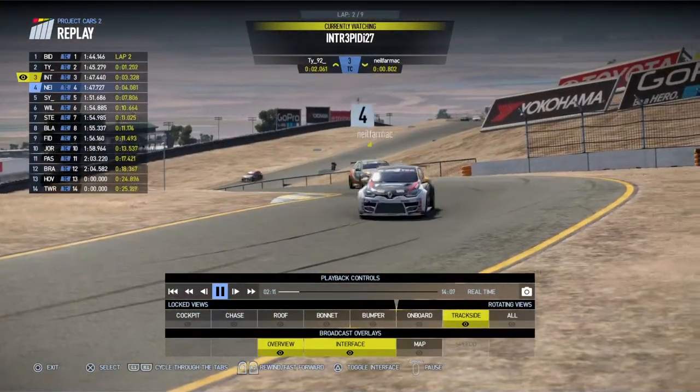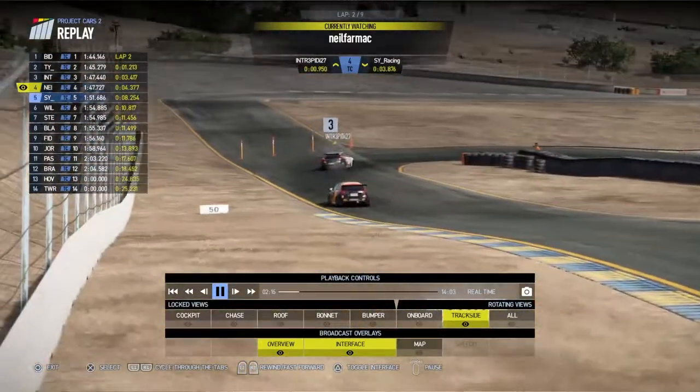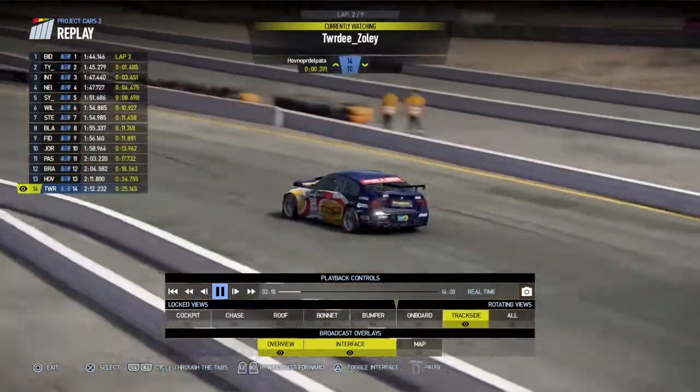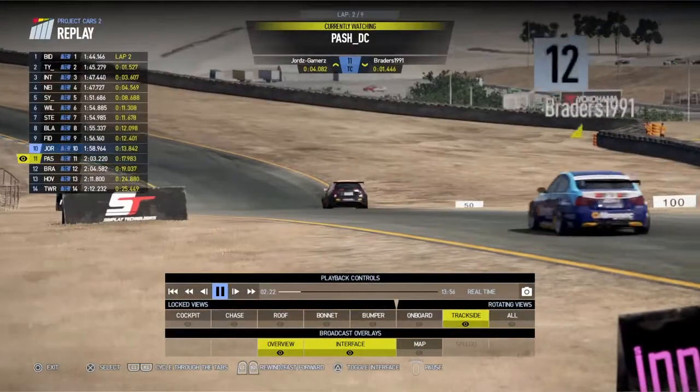We can't say that until we've actually seen the evidence. So Neil Farmack is in fourth, and all the way back down to the back of the grid goes Twerdy in 14th place. Pash is now in 11th, so it's all happening there.